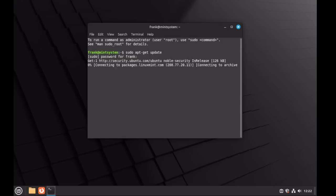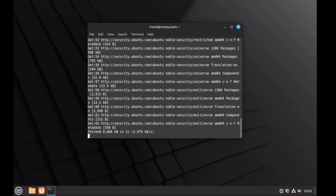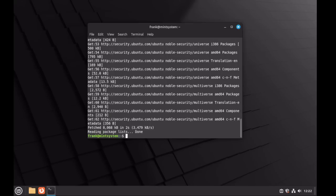And then we'll hit enter again. What this is going to do is download all the updated repository details and configuration information for your applications. It'll also update the applications themselves to the latest version, but it doesn't upgrade them. So in other words, if you're on like 3.5.0 and 3.5.9 exists, it'll update it to 3.5.9.